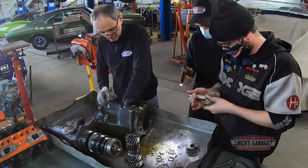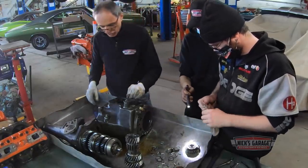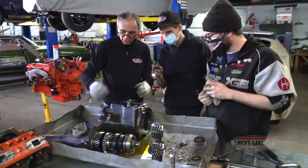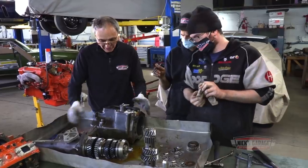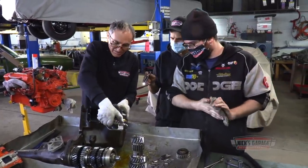Okay. There's bushings on this too, huh? The front part, yeah, there's a bushing in there. Now look at this. We still haven't gone to the O-ring. Right here, the O-ring is still trapped in here. Look at this. You gotta keep on going.